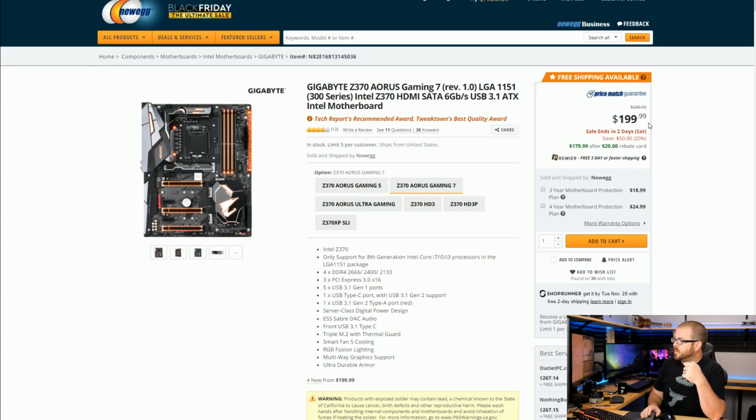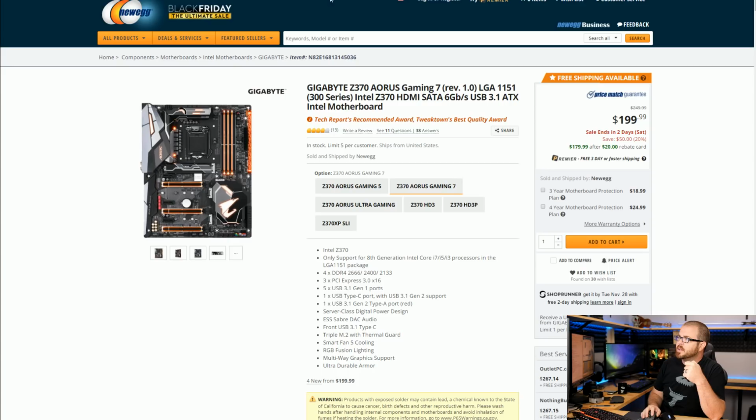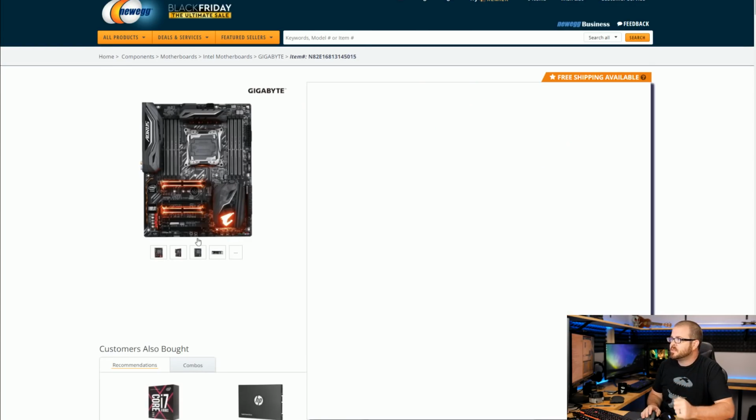$200 right now, $20 mail-in rebate card, so $180 for a premium Z370 board. I think that's a pretty good deal too.